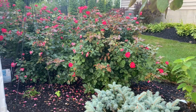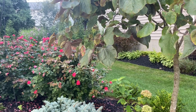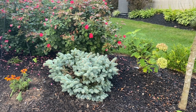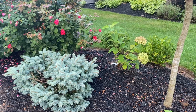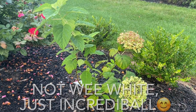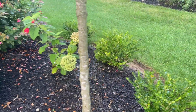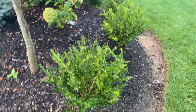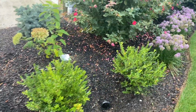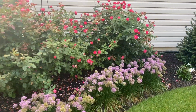But I really enjoy this combination of the red leaf on the redbud, especially in the springtime when it first emerges, and the Glow blue spruce with that orange rudbeckia. And I also have an Incrediball Wee White hydrangea tucked back in here, which is again on its first year. I just put that in the spring, so hopefully next year that will also fill out a little bit better. And some Winter Gem boxwood kind of lining the bed here, with another shot of the roses and the allium.